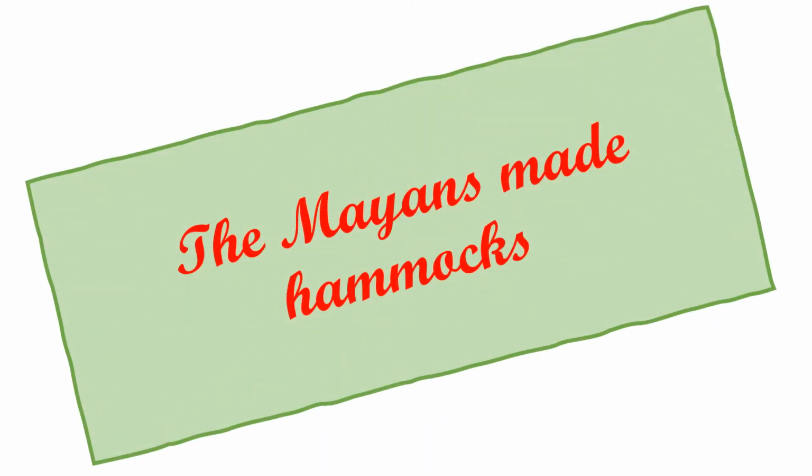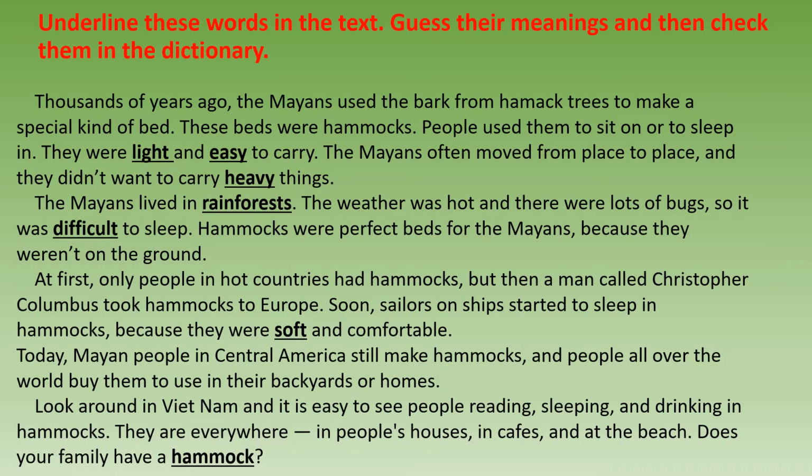After reading the story, we can answer the question, who made hammocks? The Mayans made hammocks. It's time for you to underline these words in the text. Guess their meanings and then check them in the dictionary. Light, easy, rainforest, heavy, difficult, soft, hammock.